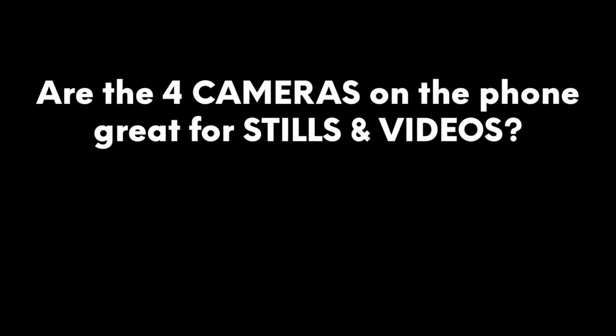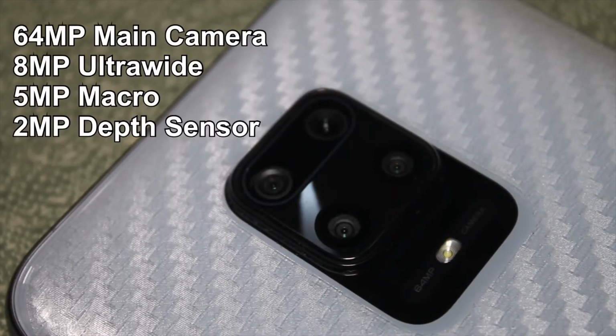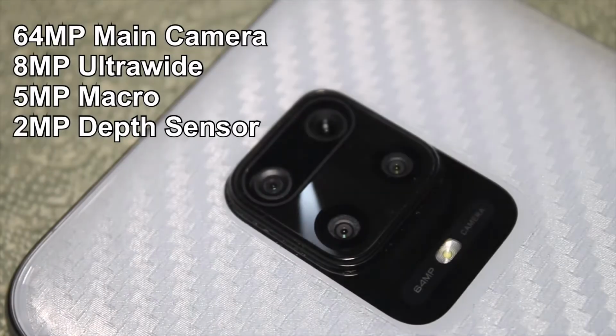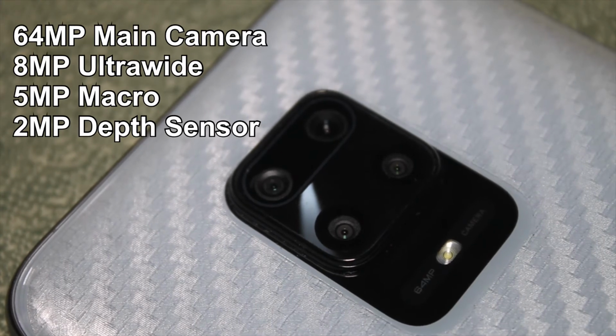Are the 4 cameras of the phone great for stills and videos? To be honest, the back cameras are great in its price range, but technically, only 2 of them are quite usable. It consists of a 64-megapixel Samsung ISOCELL lens, an 8-megapixel ultra-wide camera, a 5-megapixel macro camera, and a 2-megapixel depth sensor.